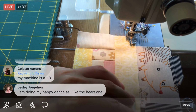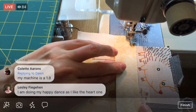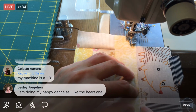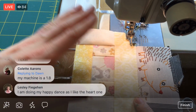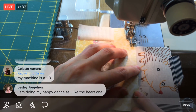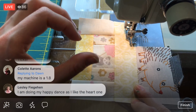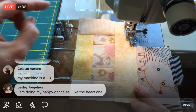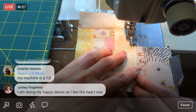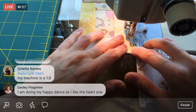Oh, you're doing the happy dance. You like the heart one. Yeah, I think that heart one is so sweet. I totally did not realize that was going to be paper piecing. So here's what I thought it was going to be in my head. I thought we were going to cut a bunch of strips because all those strips go around that heart. And I thought there was going to be a template for the heart and a template to make a hexagon shape. And then I thought we were just going to sew around and around and around that hexagon. I didn't realize that it was paper pieced.